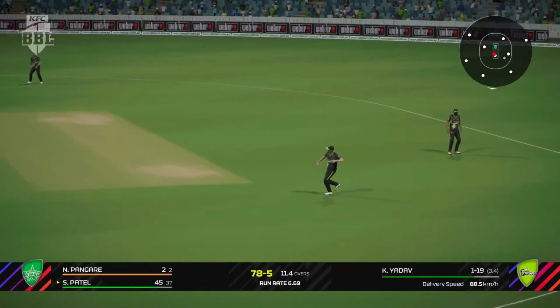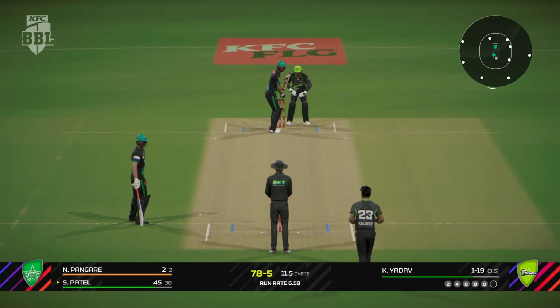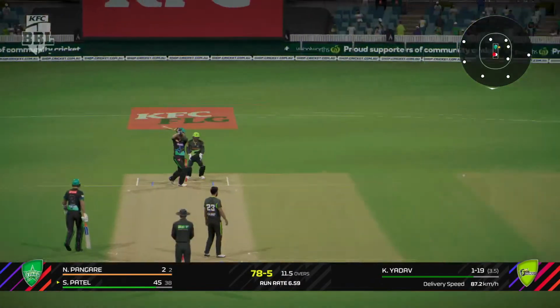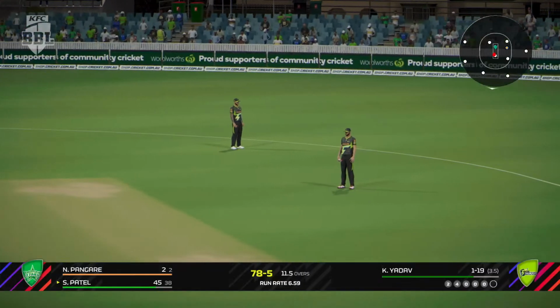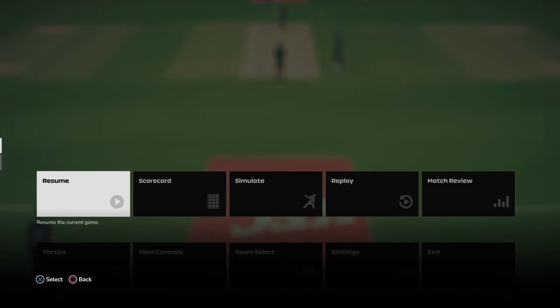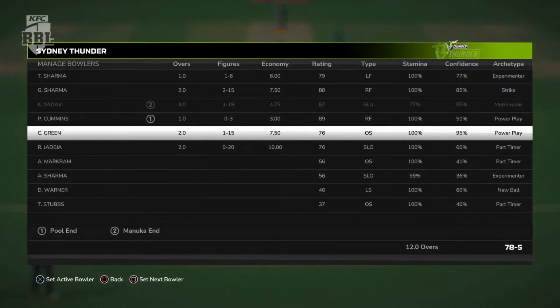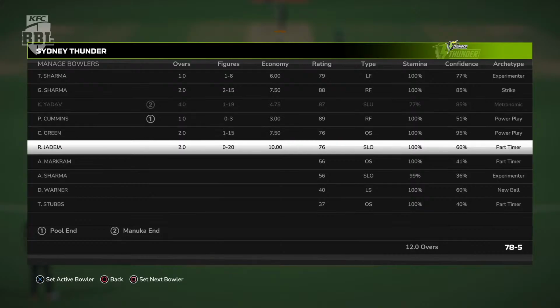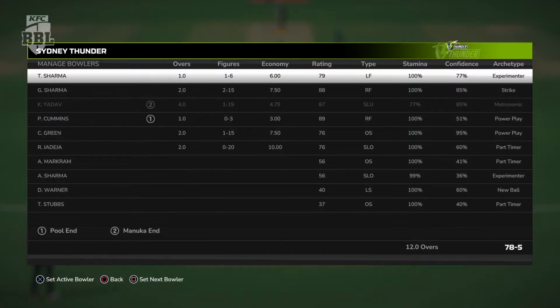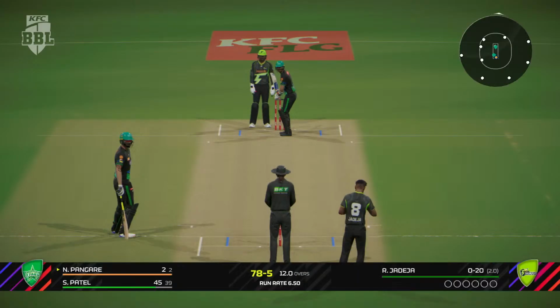Shot. Should be runs here. Finds the middle, but won't find the boundary. End of the 12th over. The Stars are now on to the Cummins coming on. Obviously hoping the pace will cause some trouble. Asia back into bowl. They'll be wanting to improve their figures. A wicket would do nicely.